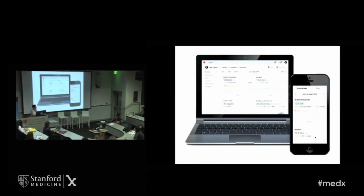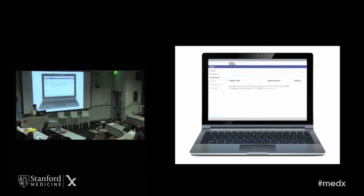So when Sean tracks, the data comes back to his own app. If I wanted to, I can peek at the data through my own clinician view, but I'm unlikely to do that. I wait, and 3 weeks later, lo and behold, I get a message in my inbox, which is where I do all my clinical work. So just like any other data, it comes back to me, and it tells me that Sean's blood pressure is indeed still high. It's still over 140 over 90.